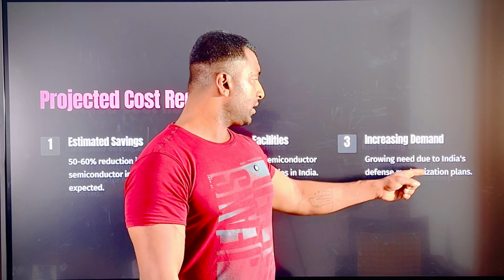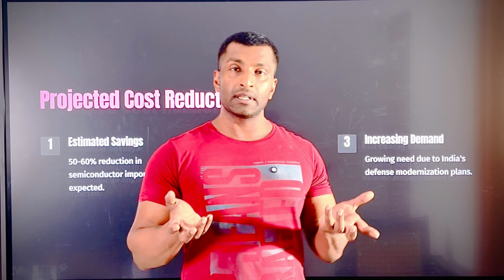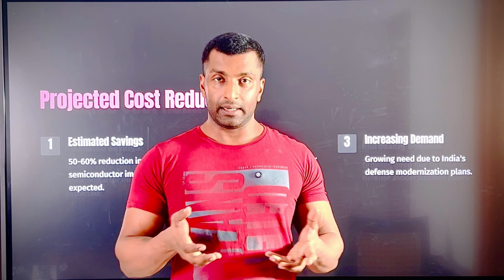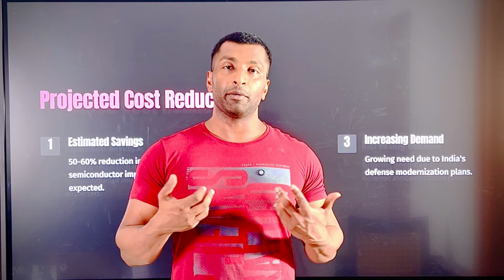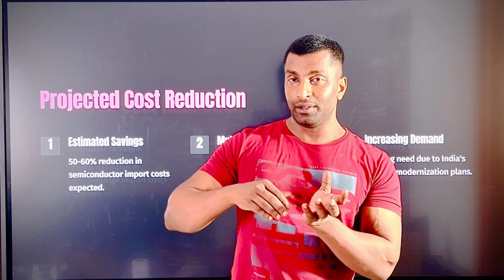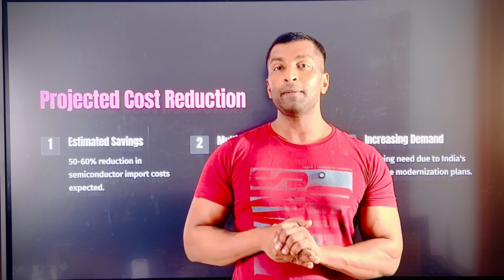Increasing demand, growing needs due to India's defense modernization plan. So we need more. So of course, the expense will keep on increasing if we rely on the import. But if you try to create it yourself, it will promote your Make in India. It will promote your local production and your GDP at the same time. You don't want to import. Okay, so outflow of dollar can be prevented.